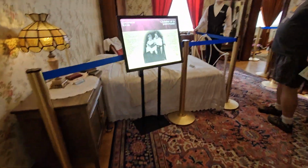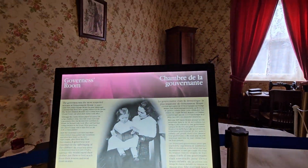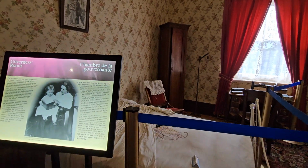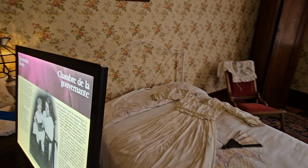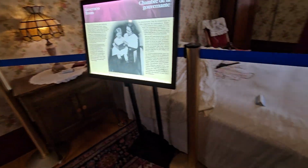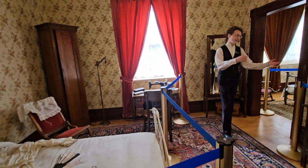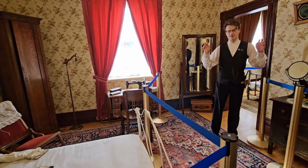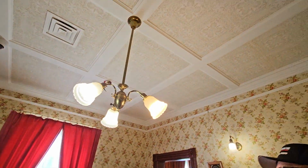This is the governess's room. And so she was in charge of the kids, had a lot of weight on her shoulders and a lot of responsibility, so she was fortunate enough to be roomed in the center of the house, as opposed to the service quarters. That being said, she was pretty busy. Let's see, there's a sewing machine here. She had to fix clothes, teach kids lessons, prepare them to enter society is the term. So a lot to do, very little time.